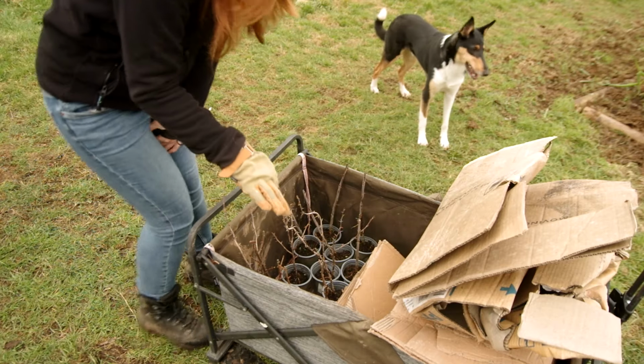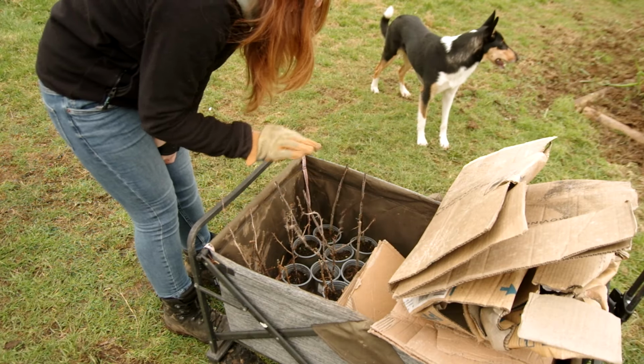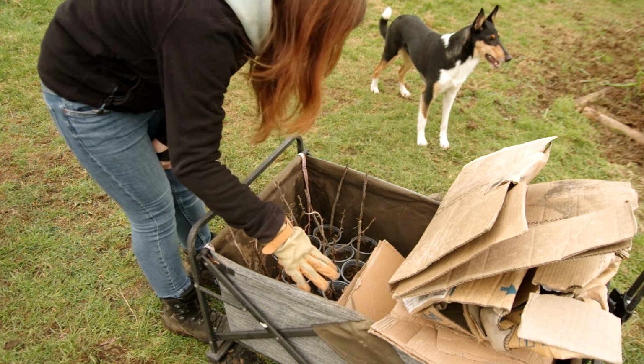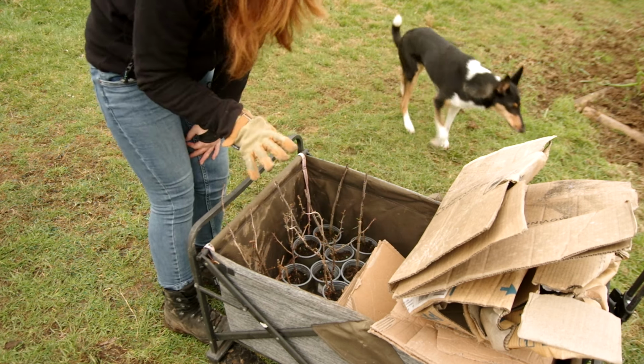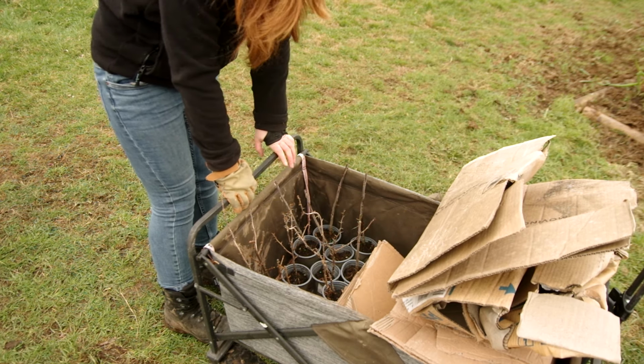In here we've got some gooseberries, they're the prickly ones, then I've got some red currants and some jostaberries. So I'm gonna get as many as reasonably fits in this space here, and then otherwise we'll have to go find a new spot for them further down.